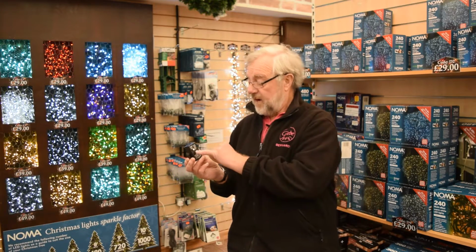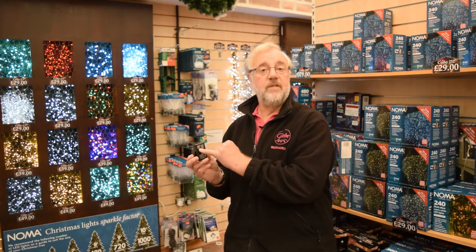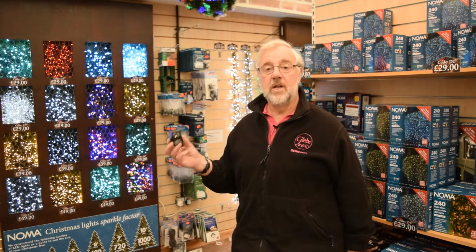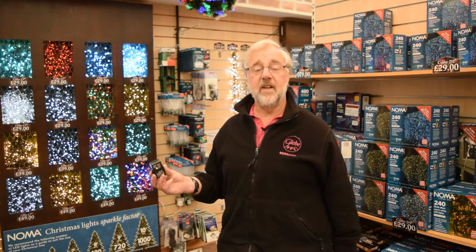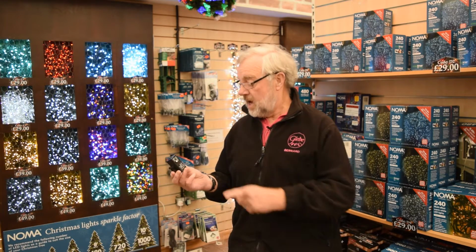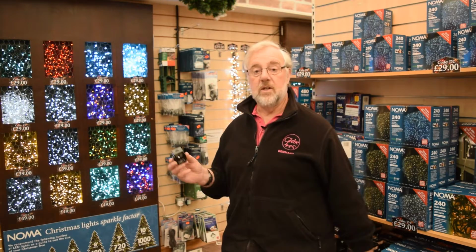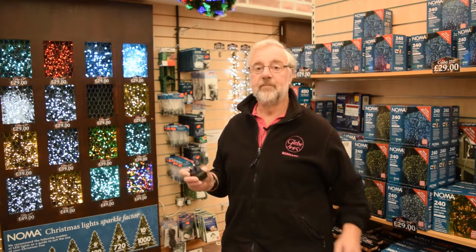The other thing is, with this little button, there is a multifunction operation in it as well. So really, threefold: transformer for low voltage and safety, indoors and outdoors, an inbuilt automatic timer, and also a multifunction switch. So it's a really great product and it's on all the LED lights now.